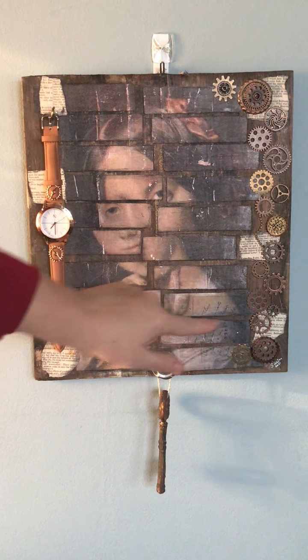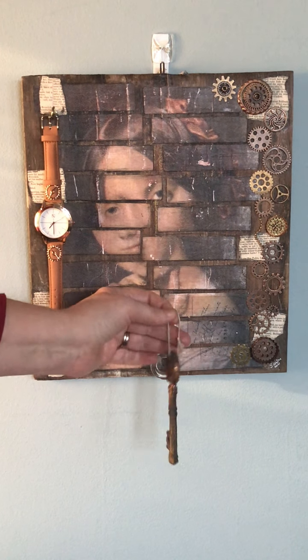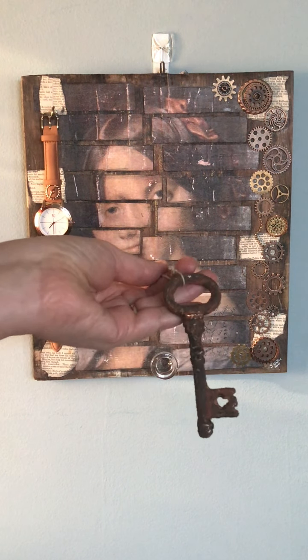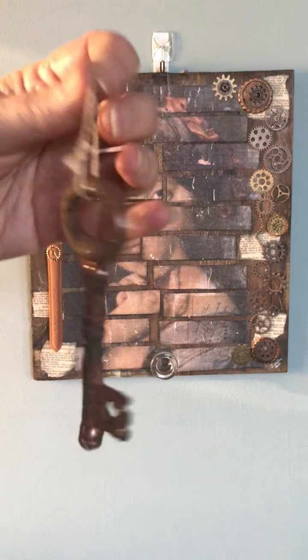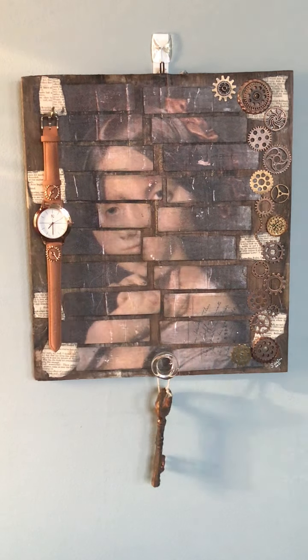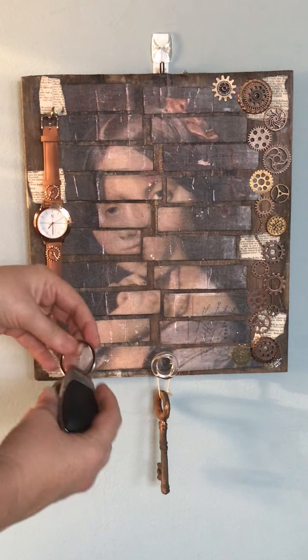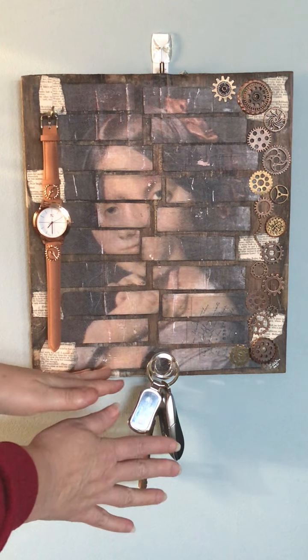found items. This is a glass peg, also a found item, that I've put a skeleton key on that I've rusted up. And this is her something old, and you can also put your own house keys and car keys on this peg, so you can use this by your door.